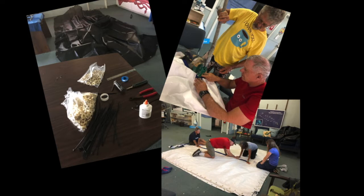The frames for the aviaries were already assembled before we arrived, but we had to punch thousands of grommets into the tarps and also create zipper doorways in the white tarps that you can see on the right.